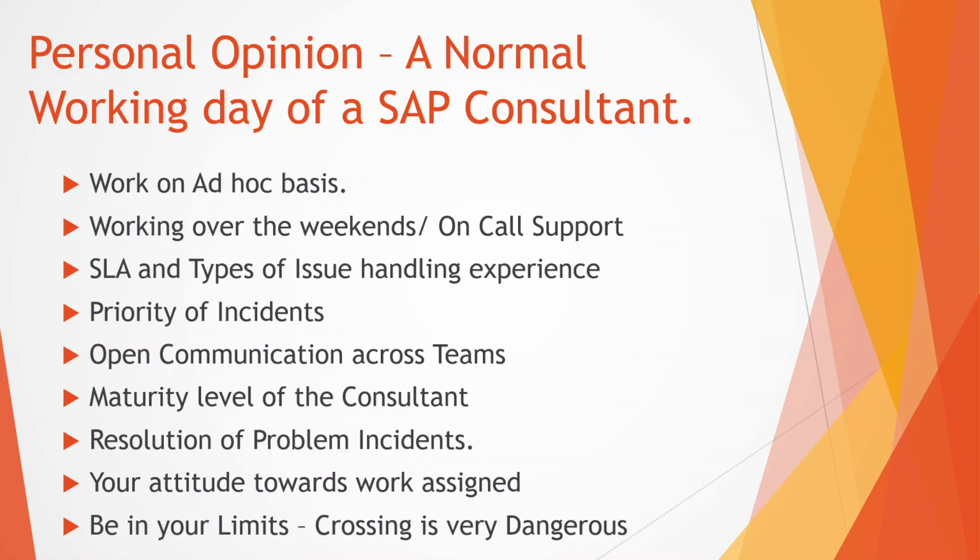Then priority of the incidents, whether it is P1, P2, P3, P4. Somebody will raise a ticket as a P3, but they will expect you to perform the work like a P1. So that is another issue many times people can face. So be ready to deal with such issues if you are engaged in SAP support work.